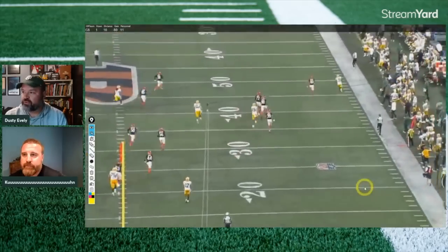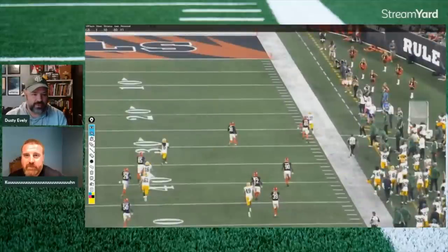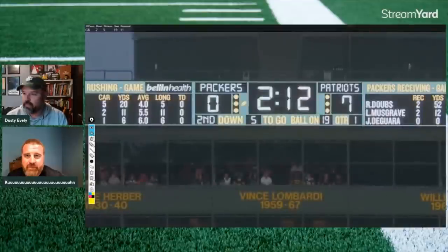Beautiful. Beautifully done. I typically stick to more of the passing game stuff, but man, there's nothing like just a beautiful run play.